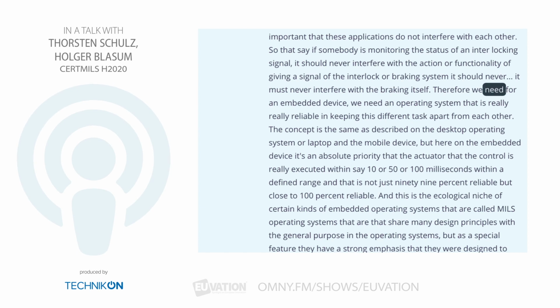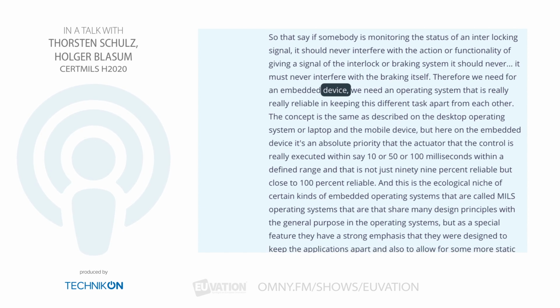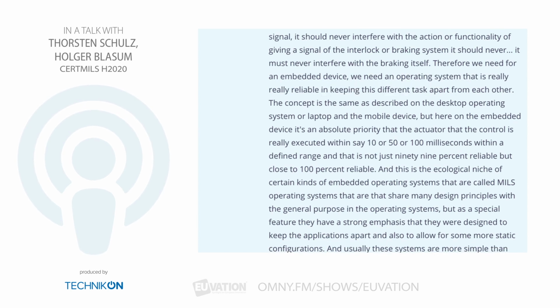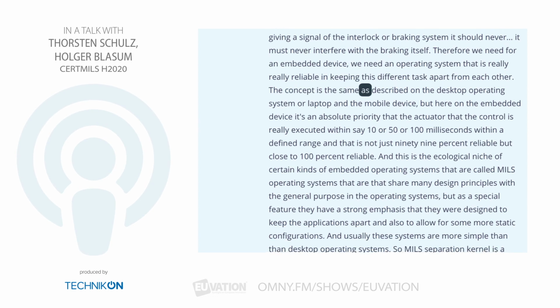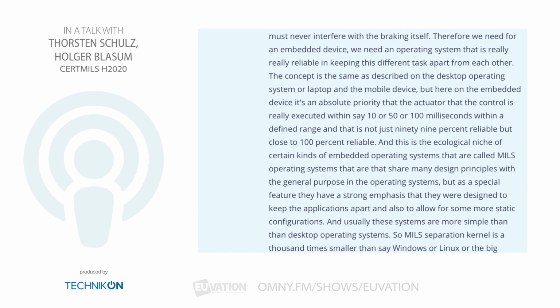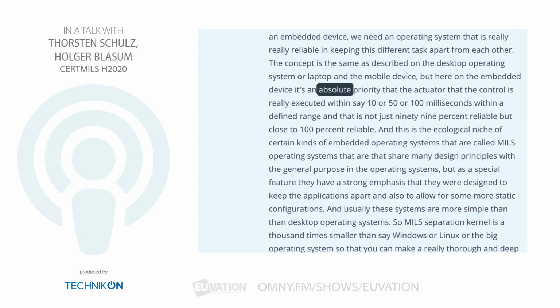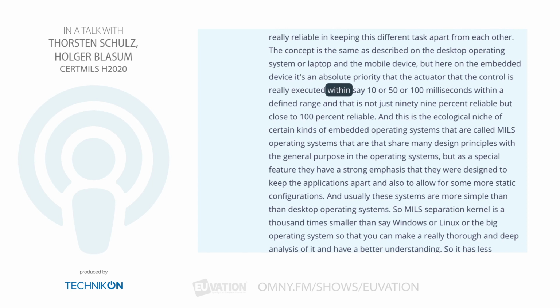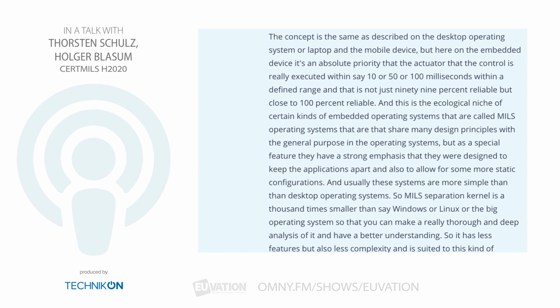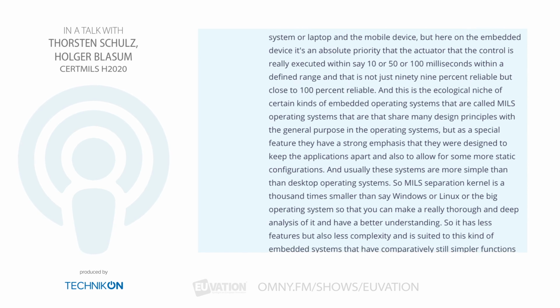Therefore, for an embedded device, we need an operating system that is really, really reliable in keeping these different tasks apart from each other. The concept is the same as described on the desktop operating system or laptop and the mobile device, but here on the embedded device, it's an absolute priority that the actuator, that the control is really executed within, say, 10 or 50 or 100 milliseconds within a defined range, and that it is not just 99% reliable, but close to 100% reliable.